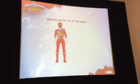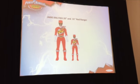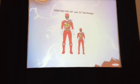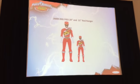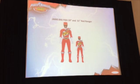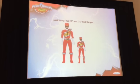We'll have 20-inch and 31-inch versions of the new Red Ranger. So here he is at 31 inches, and there's his smaller 20-inch buddy for scale. Articulated just like the other massive 31-inch and 20-inch big figs that you may have from the current Power Ranger set, with hopefully more to come as Dino Charge keeps revving up.